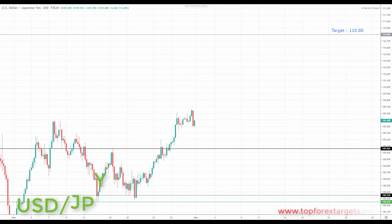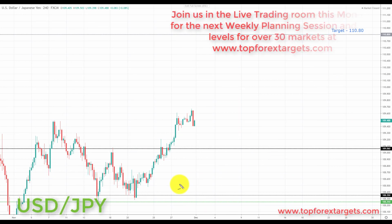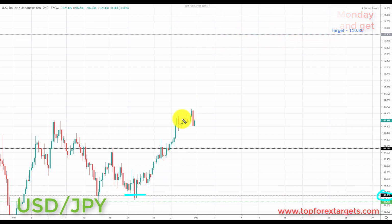So next market we're going to look at is US dollar Japanese yen. Now last week we had a fantastic rally to the upside in the US dollar Japanese yen. We started the week sitting at this key area of support we highlighted last week at the 108.35, and you can see from this area we did have a really nice rally to the upside.